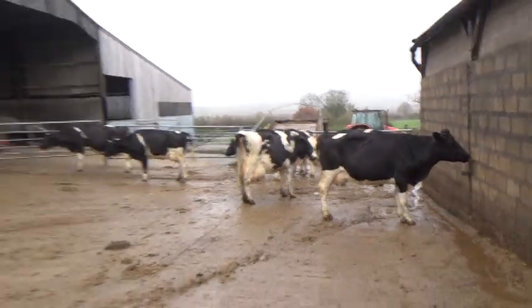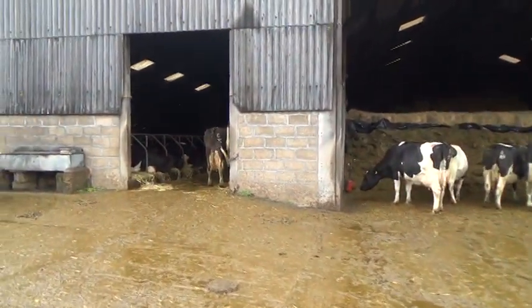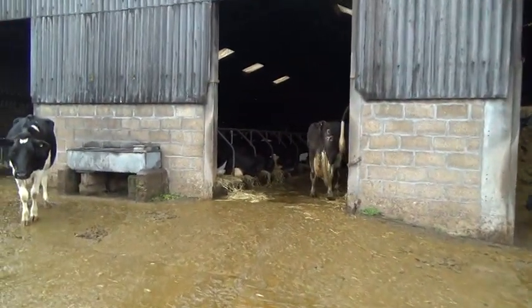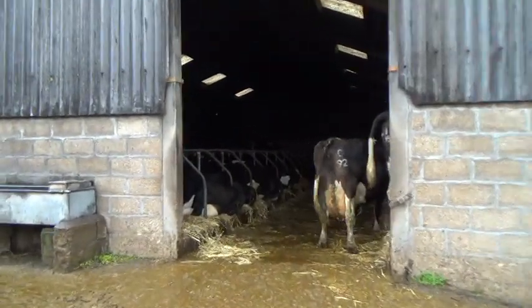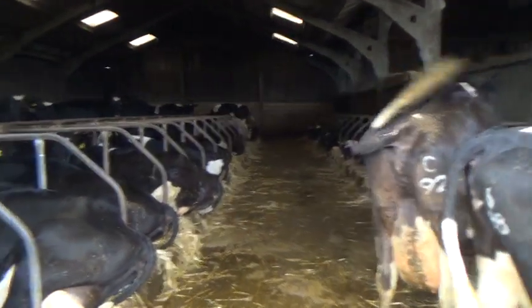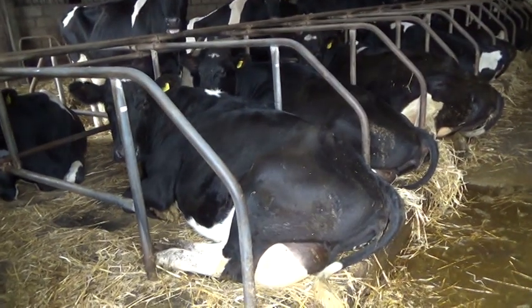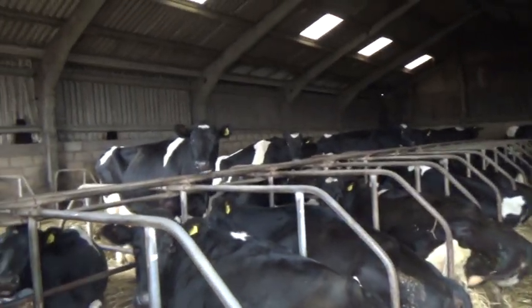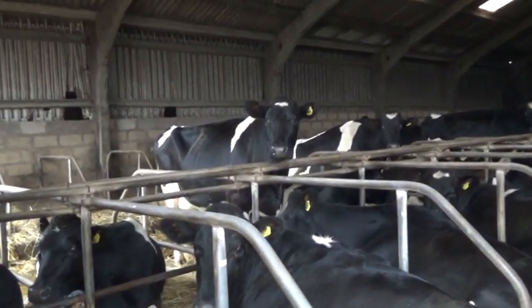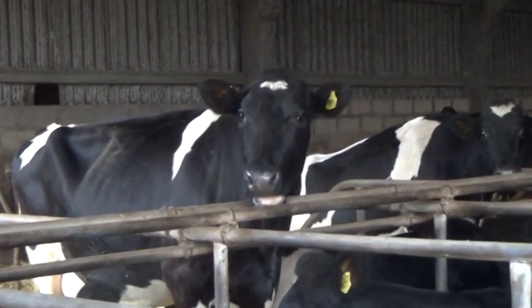So the cows are now in this yard and having silage. We're just going to have a look in the cow cubicles. So most of them are sat down. They've been eating earlier today, and they're all sat down in here, quite happy. I won't disturb them. There you go. They look quite peaceful, don't they? Chewing the cud there. I think I'd rather be in a shed than in a field in November.